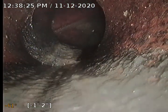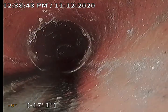So coming back from the main, we're coming into 6-inch diameter clay piping here. So this is all 6-inch diameter original clay to when this house was built. According to the map, this is a shared section of sewer line. We're going to look here as we come back and see if we can't find a tie-in for the neighboring house as the map indicates.